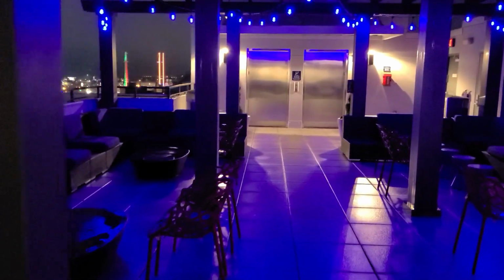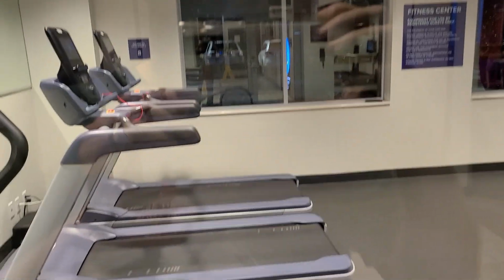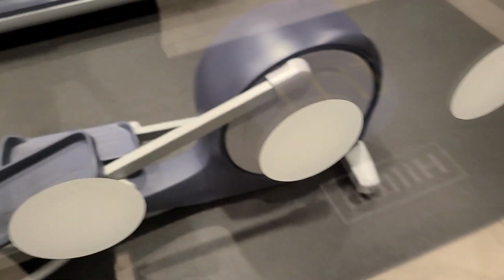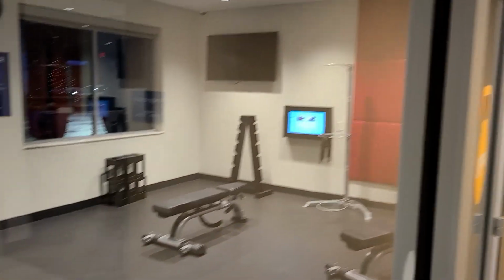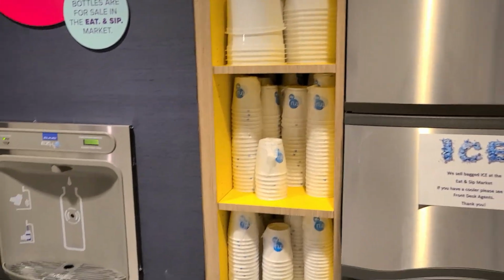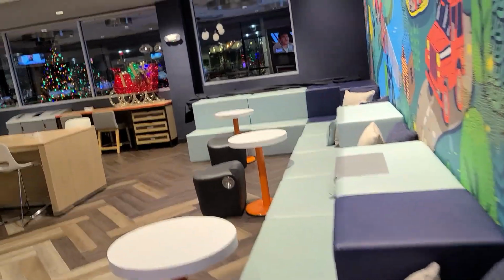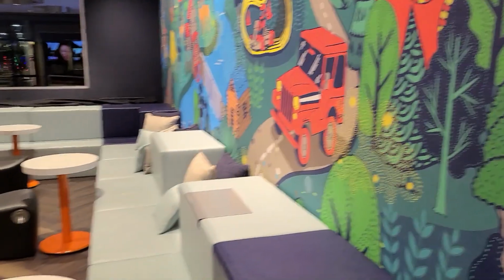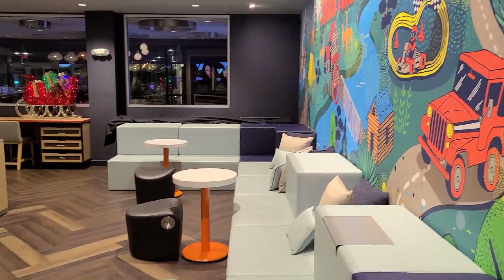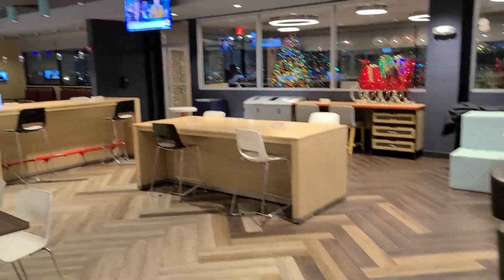Just beautiful. Let's see their workout facility here. Got some treadmills, exercise bike, and some weights. And then they've got ice and water right here. It's a nice little sitting area. I know they've blocked some of it off. It's really, really nice area.